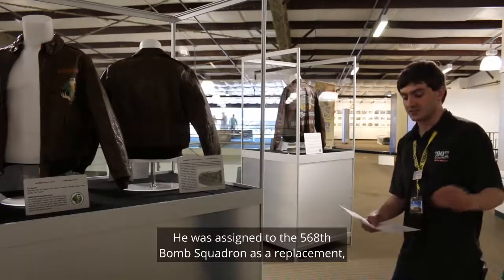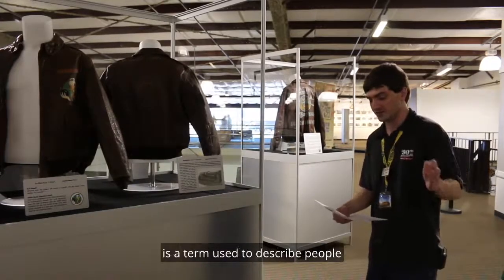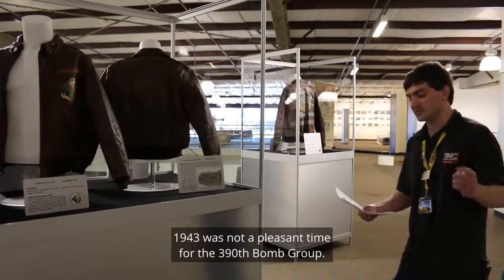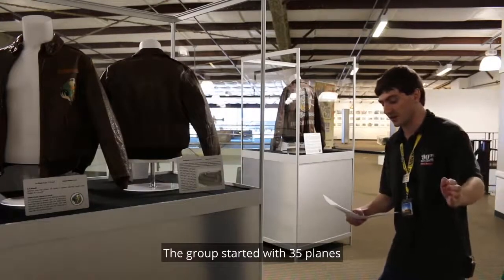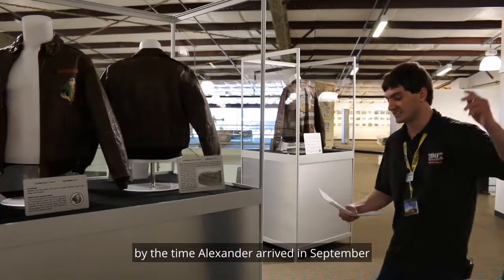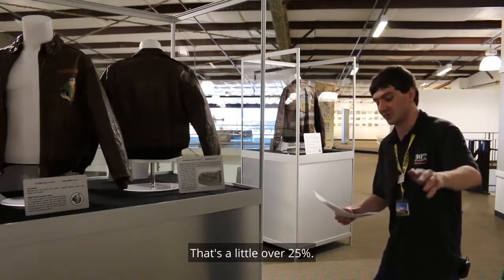He was assigned to the 568th Bomb Squadron as a replacement, which, for those who don't know, is a term used to describe people who were sent to a unit to, well, for lack of a better word, replace lost manpower. 1943 was not a pleasant time for the 390th Bomb Group. The group started with 35 planes when they arrived in England in July, flew their first mission in August. By the time Alexander arrived in September, they had already lost 9 planes. That's a little over 25%.